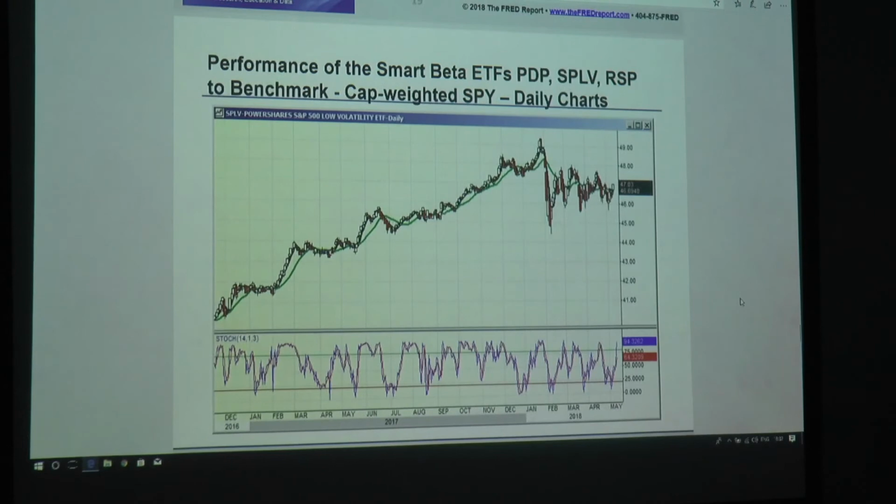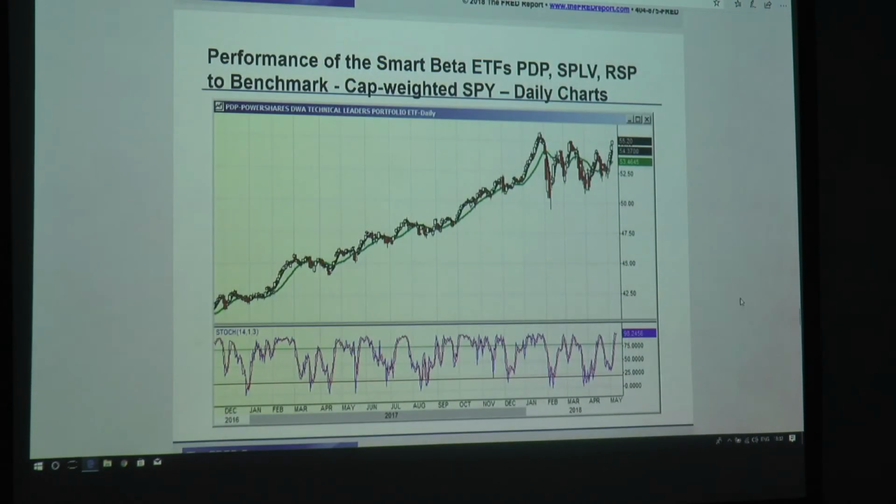And one of the things that I do, honestly, this is going to sound sort of dorky, but is everyone in here familiar with the term plunger?